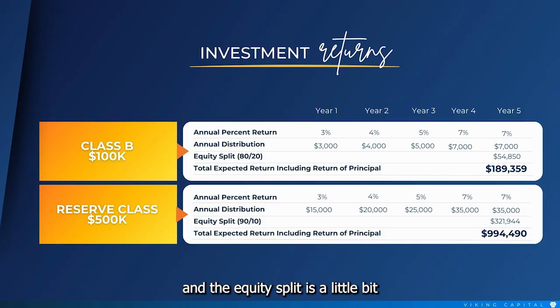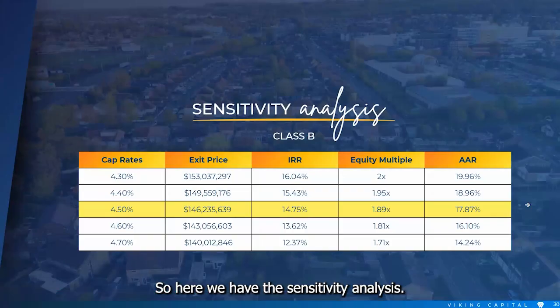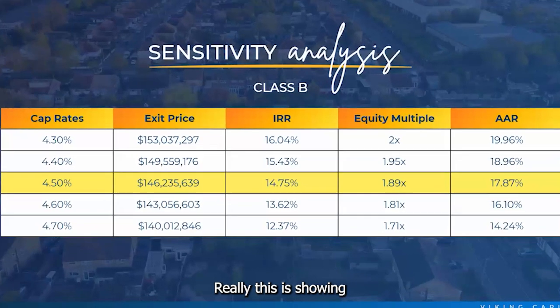And the equity split is a little bit more significant, $321,944, just closer to a 2x return. So here we have the sensitivity analysis. Really, this is showing the target exit cap rate. And as you expand and compress that cap rate, what it does to your IRR, equity multiple, and average annual return. This is specifically for Class B. And the next slide will be for Reserve Class.